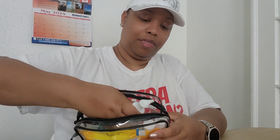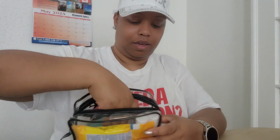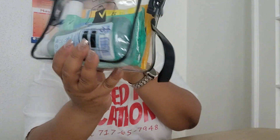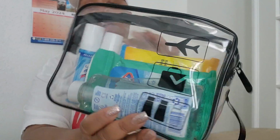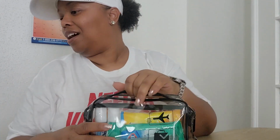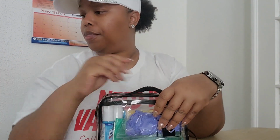So I'm going to put this in this way so I can pack. And this is just a regular TSA bag that I had. I have a couple of these I got from Temu when I was still purchasing from Temu. Then my gloves, those go in.